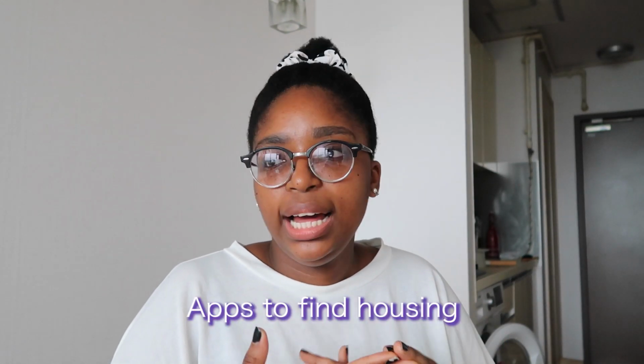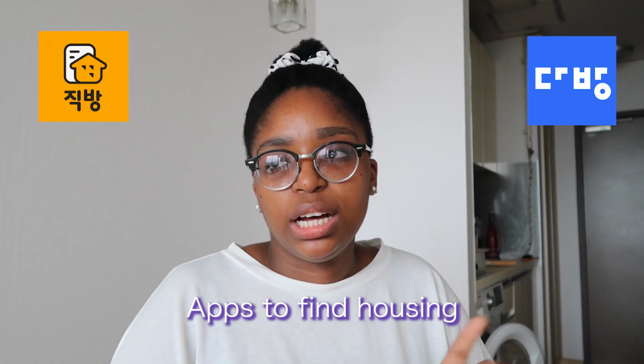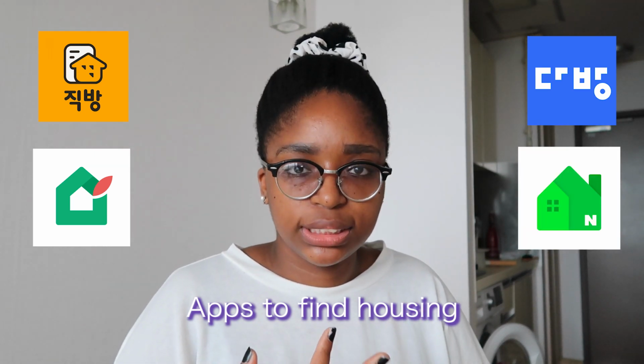Also, just tips about looking for houses. I'm not going to get into how the money systems and all of that work. You can figure that out. I'll tell you apps to use to search for houses. You can use Jikbang, Tabang, you can use Peter Pan, and you can use Naver Budongsan. Naver Real Estate.